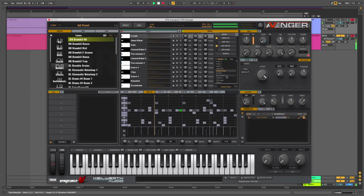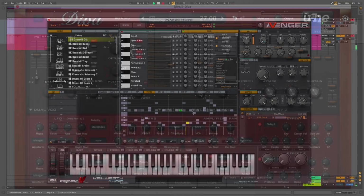Oh yeah, nice. Booming. And then you could just edit the drum sequencer as you might expect, you know what I'm saying? Easy. So yeah, tons of fun there.